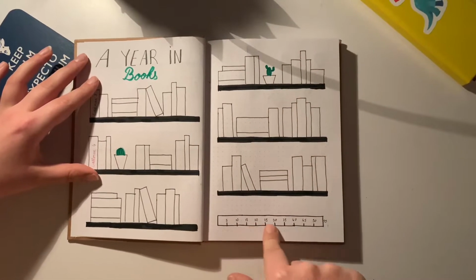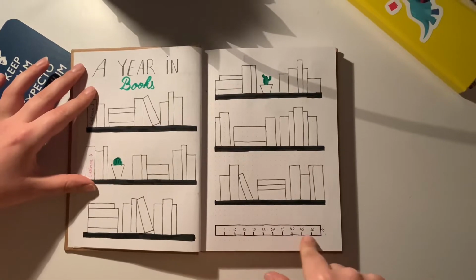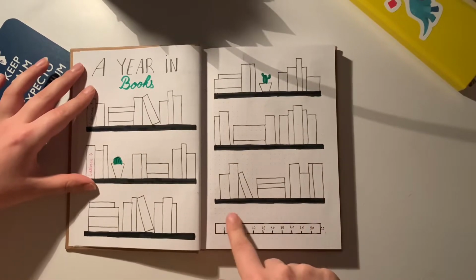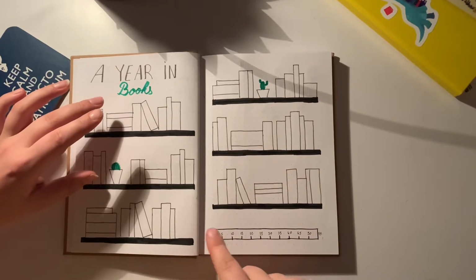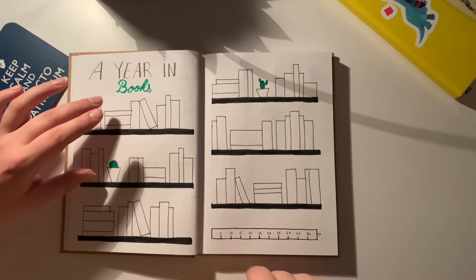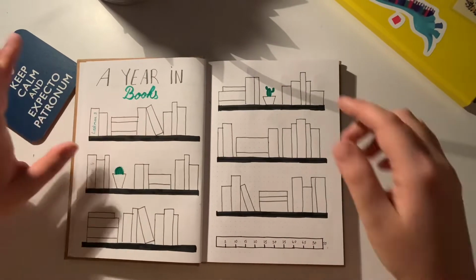Here we have basically a way to see where I am in my goal to read 55 books. So every 5 books I've read, I'm going to color in. So at the end of the year, everything will be colored.